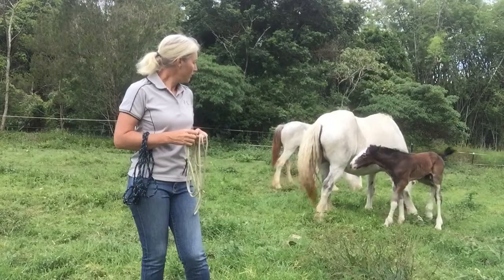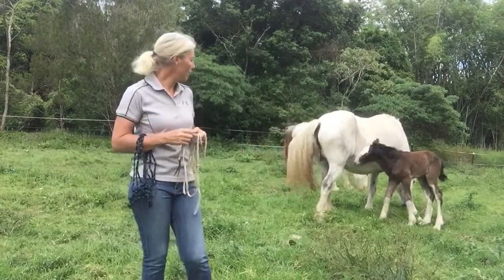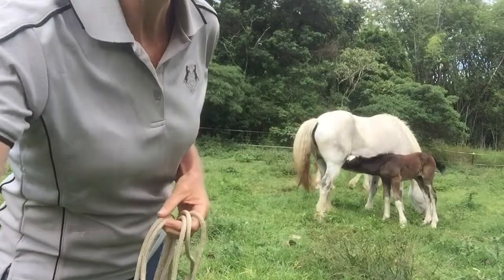So I'm just going to wait for him to finish here. He's just gotten up again. He shouldn't need much of a drink this time because he'd already had one, and then I'm going to go and wrap him and continue on with the training of the halter and also yielding.